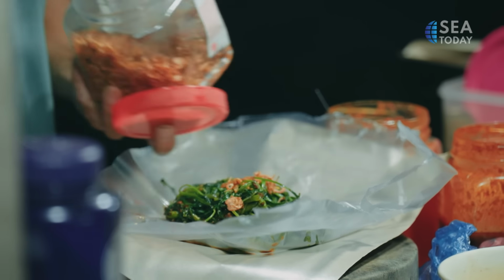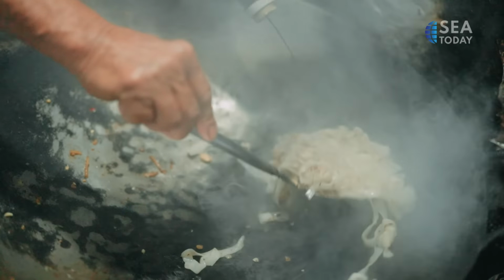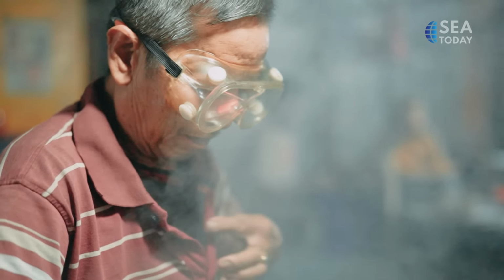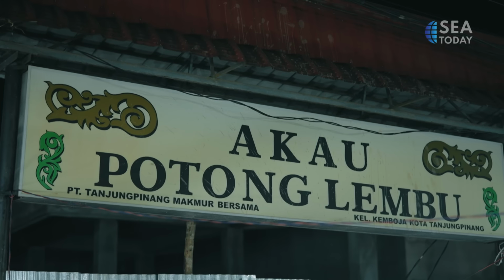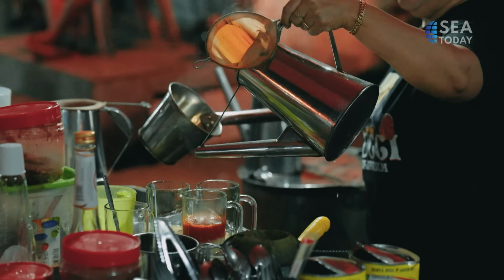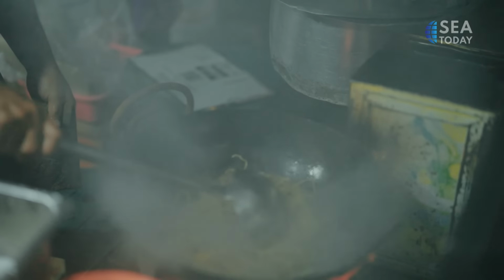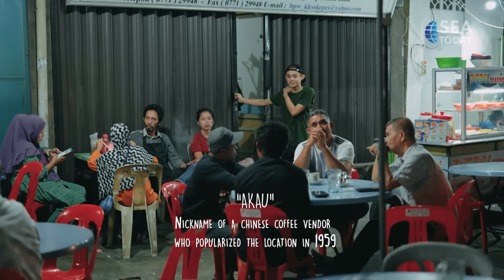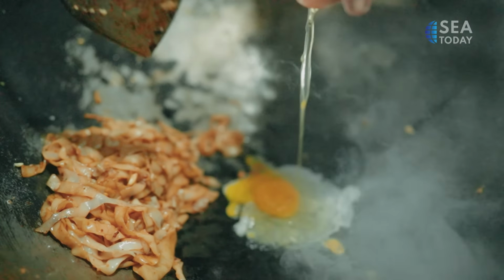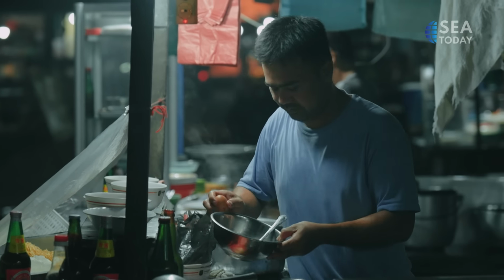Now, you may be thinking, what in the world does Akau Potong Lembu even mean? Because even if you understand Indonesian, the words don't necessarily make sense. Well, here's a quick history lesson for you. The second half of the name, Potong Lembu, simply refers to the name of the street where the market resides in. But the first half, Akau, is actually the nickname of a person. And no, he wasn't some larger-than-life hero or war veteran. He was just a humble coffee seller who was extremely popular with the locals. Eventually, his business expanded and more stalls started popping up alongside him. And eventually, Akau Potong Lembu was born.